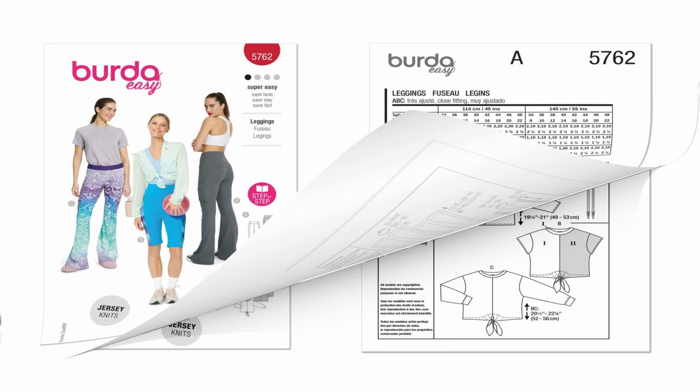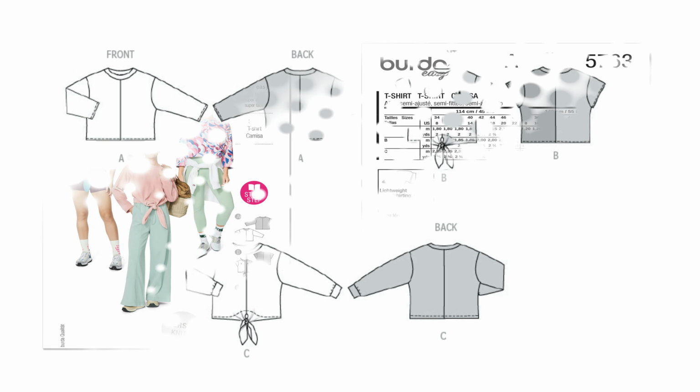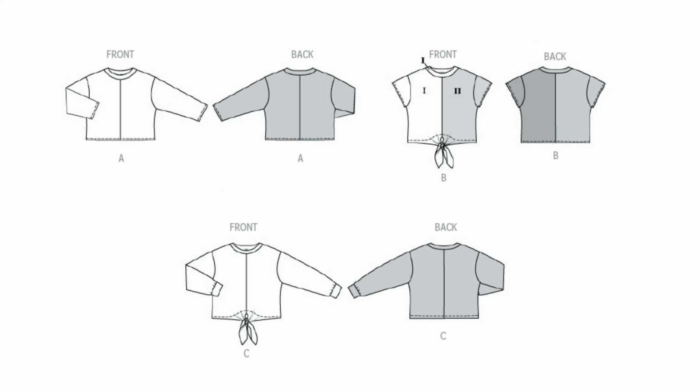Moving over to the next one is 57.63, which is Mrs. T-shirts. Now, I'm just going to say this, that I just go and buy some t-shirts. I'm not going to make just basic t-shirts like this because I could buy a whole pack for less than what it would cost to make it. But let's get into this one.